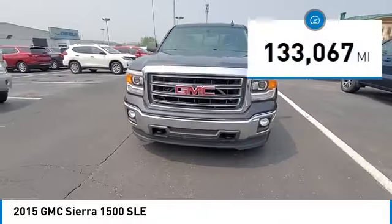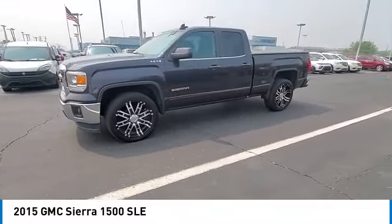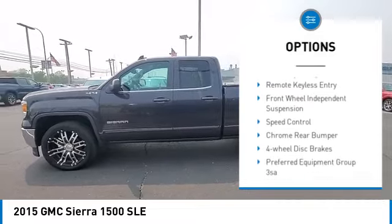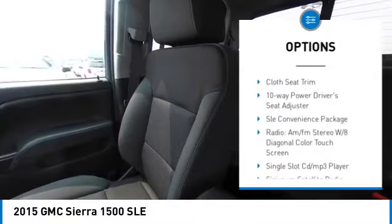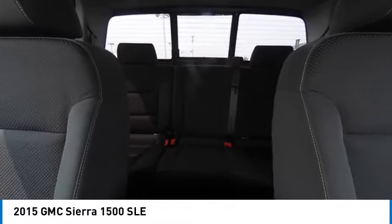This vehicle has less than 135,000 miles. Here are some of this vehicle's great options: electronic stability control, alloy wheels, brake assist, traction control, rear step bumper, remote keyless entry, front wheel independent suspension, speed control, chrome rear bumper, four-wheel disc brakes. Your new ride is just a phone call away.